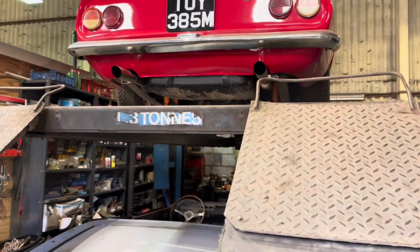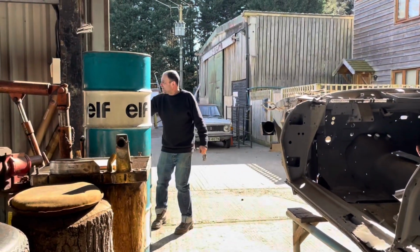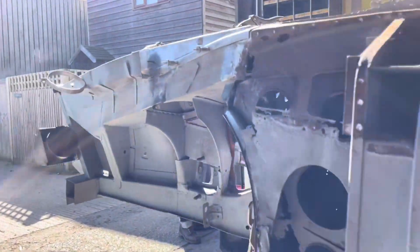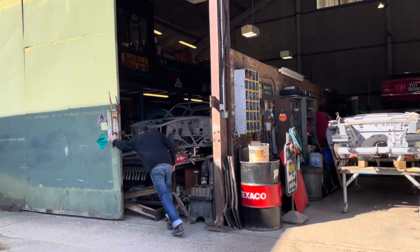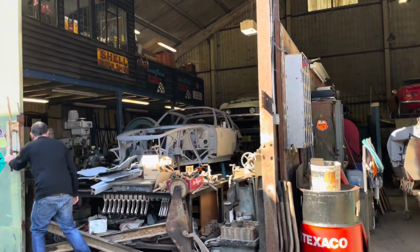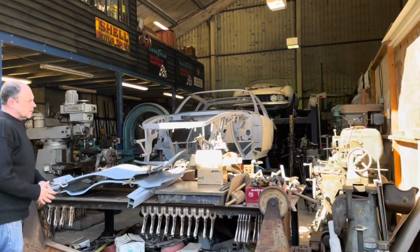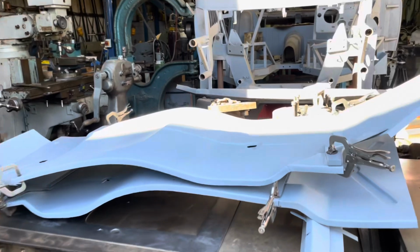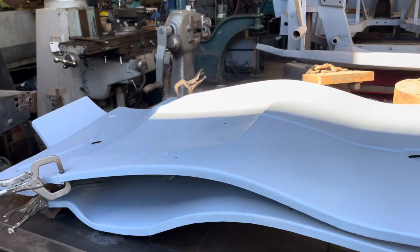A couple of Dinos, you know. The man himself. Oh yeah, just in case you thought there wasn't enough. Oh, wow. Dino floor pans I've just made. They're going to America. Yeah, they're going to a chap in America.